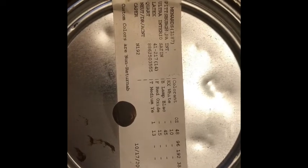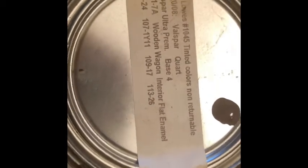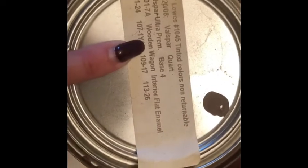And then the last one is this, let's see if we can find a color on this because of how old it is. I don't even know if they had. I don't know. Wooden Wagon, that's what this one is called right there.